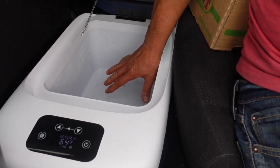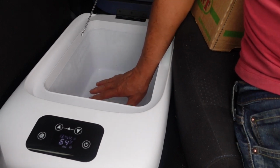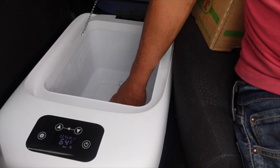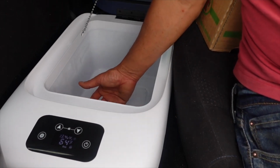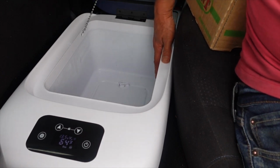Sometimes in these coolers, if I'm running them a long time, I'll put like a little tray on the bottom, like a little grate that you'd put on like a cookie sheet, so that your stuff doesn't sit in water, because sometimes, depending if you're running it for a long time, there'll be like a little bit of water condensation on the bottom, and you might not want your food getting wet.